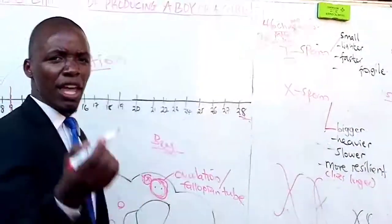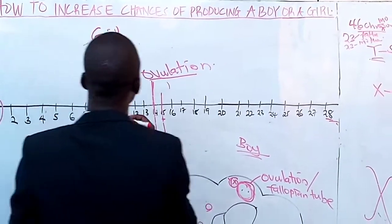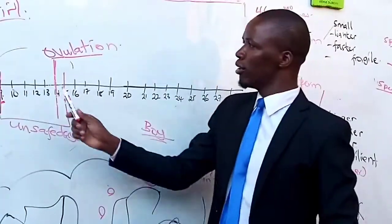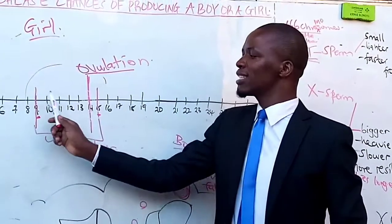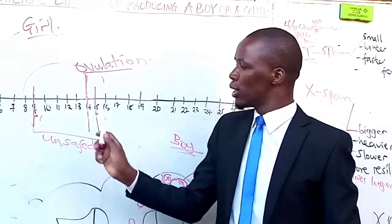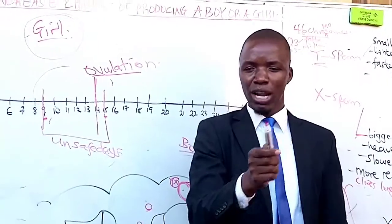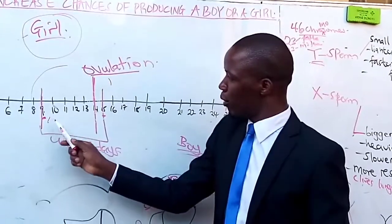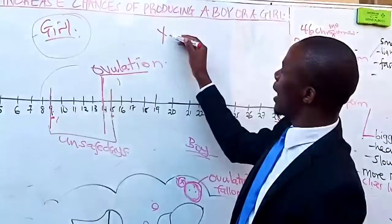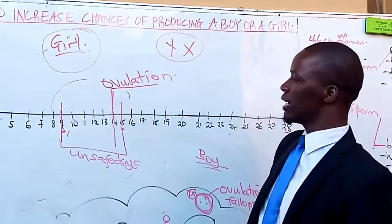So it means if a couple needs to produce a girl, who needs to increase chances of producing a girl, this is what the couple has got to do. This couple must go into sexual intercourse days before, for example, 4 days or 5 days before. Why? Because if the couple goes into sexual intercourse 5 days before, this is what will happen. It means the man is going to produce sperms, some having X chromosome and some having Y chromosome. All these are going to be sperm that a man is going to release.